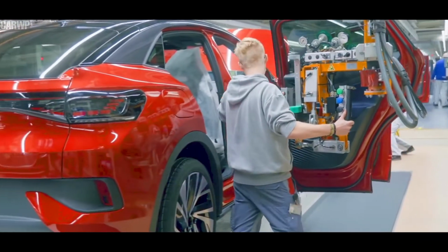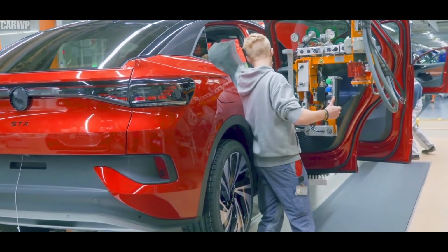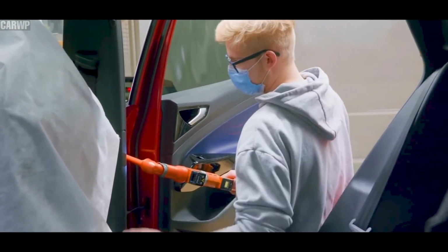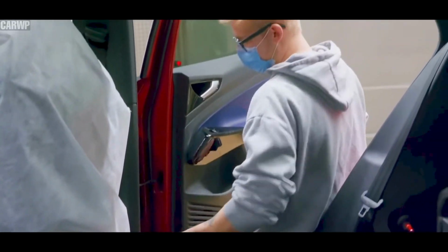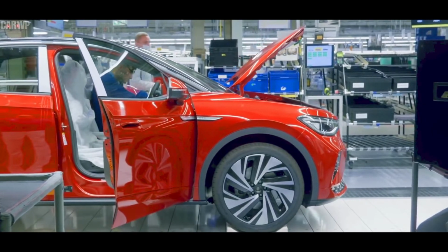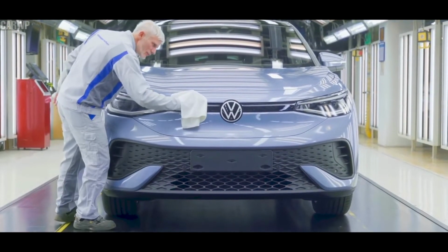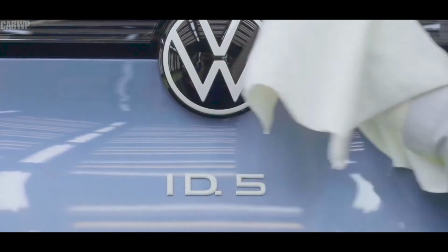With the ID.5 and ID.5 GTX, Volkswagen is tapping into an entirely new market segment and thereby advancing its electric offensive in all vehicle classes in the framework of its Accelerate strategy. By 2030, at least 70% of Volkswagen's unit sales in Europe are expected to come from electric-only vehicles, that is equivalent to more than 1 million vehicles. In North America and China, the goal is that electric vehicles will account for at least 50% of unit sales.